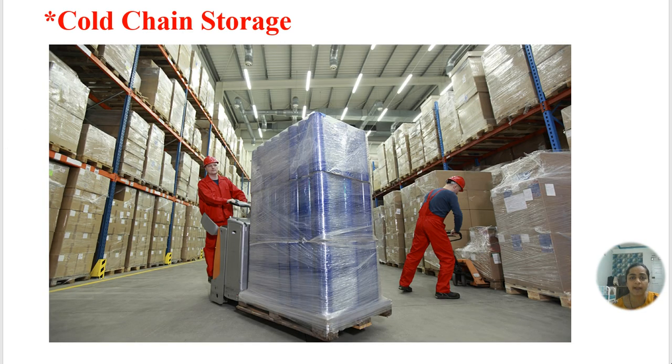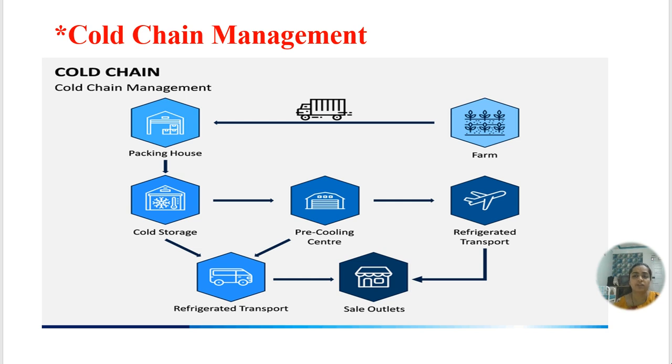Now just have a look at cold chain storage management, how it operates. First, whenever any product is produced in the farm, it is transported to the packing houses. After that, it is stored in a cold storage where pre-cooling facilities are provided to that product.